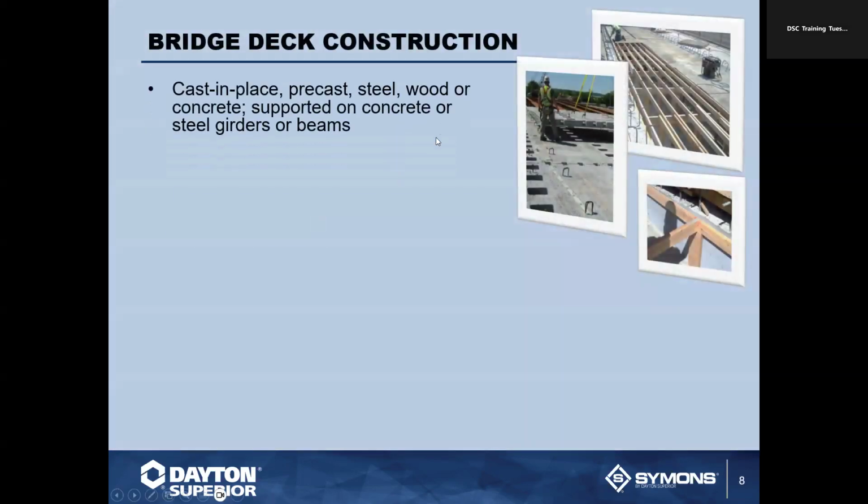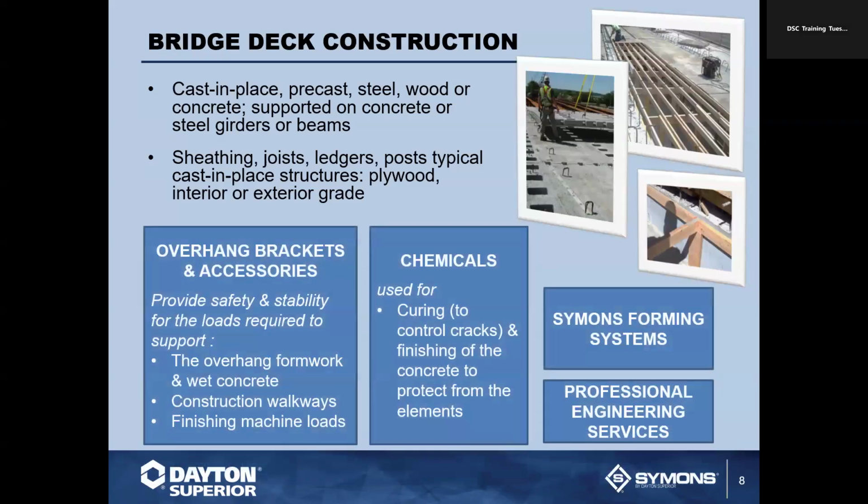So bridge deck construction, what are we talking about? We're talking about the actual horizontal driving surface, the bridge deck itself. This is what we would typically classify as the superstructure. Typically, they're going to be either cast in place or precast. The beams would be either precast or steel. We're seeing a lot of laminated wood structures now starting to come up. We're also seeing a bunch of new projects coming in with what they call the NEXT concrete beam structures, which is more of a precast setup. And we've seen bridges now being totally erected in precast, eliminating a lot of the cast in place concrete.